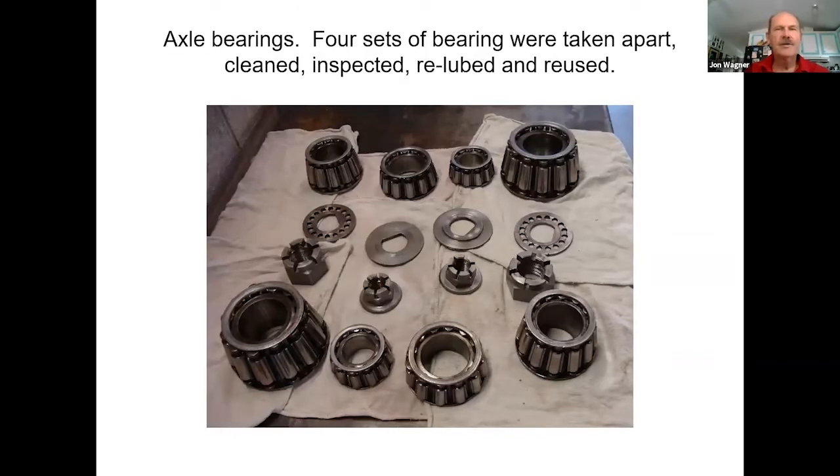These are the axle bearings for the wheels. There were 4 sets of bearings, and we took them all apart and cleaned them, and they were in good shape. So we just re-lubed them and reused them.